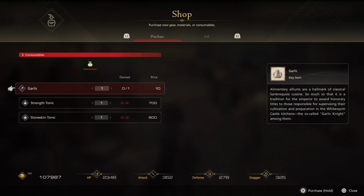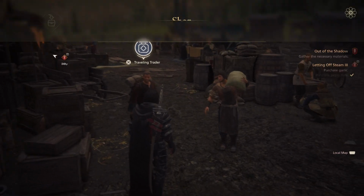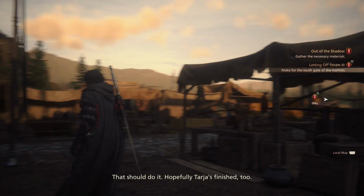Any friend of the innkeeper is a friend of mine. I trust it's all here. Keep fighting the good fight. Hopefully Talia's finished too.